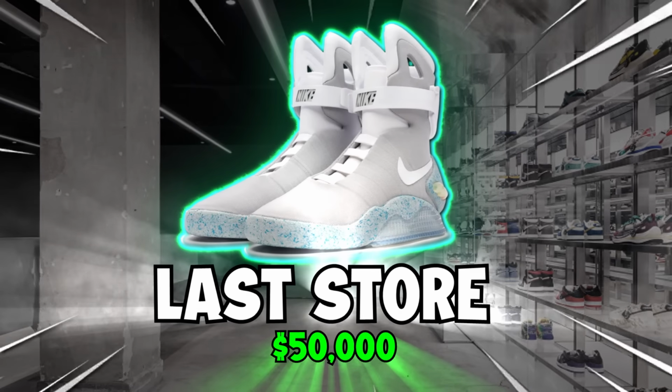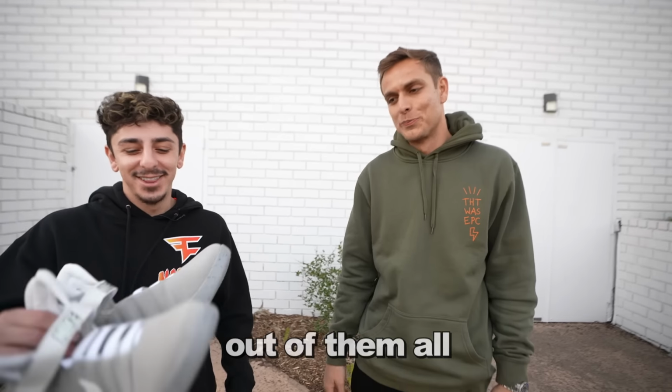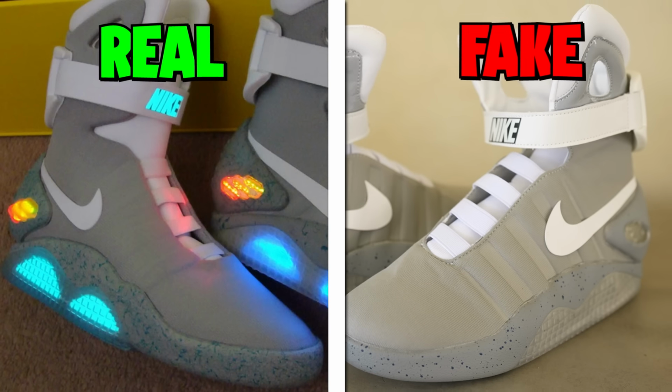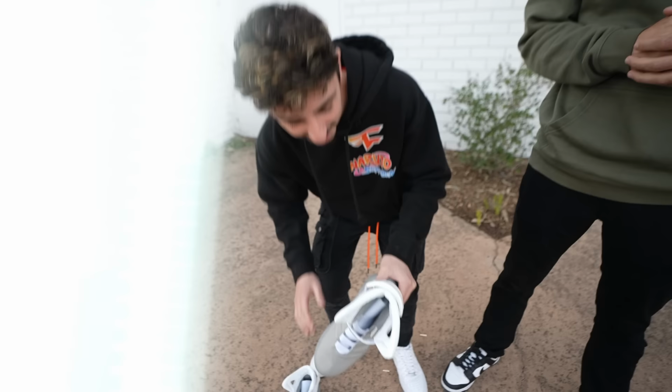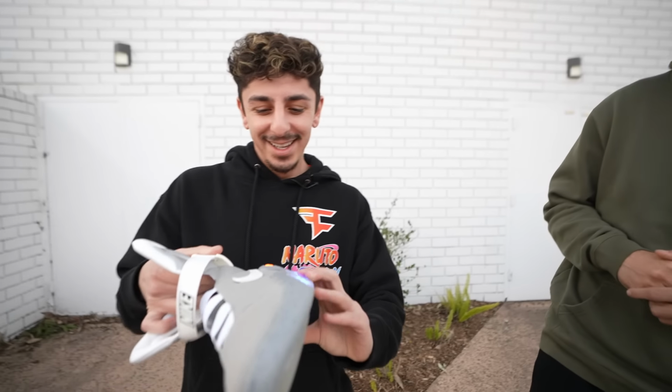It's time for the grand finale. We got the Air Mags. The fake Air Mags. The worst looking ones out of them all. Dude, this actually looks so fake. But that's not it. The real Air Mags light up. These ones do too. Hold up. Ready? You see this? This is like some Skechers. They look like those glow-in-the-dark Walmart shoes.